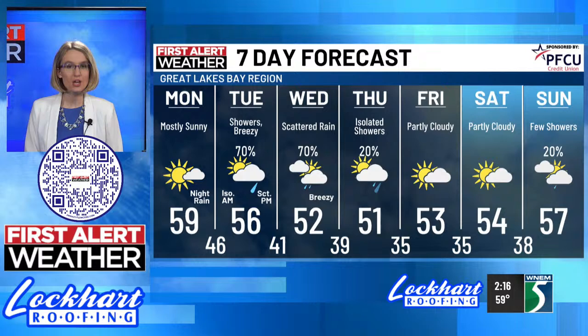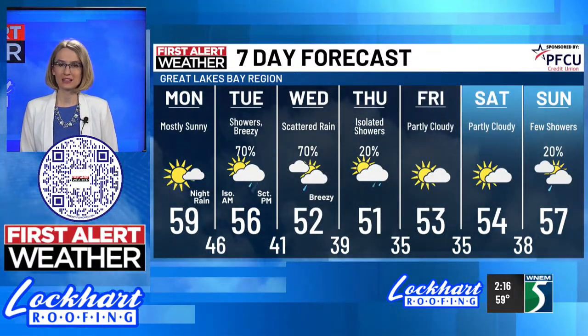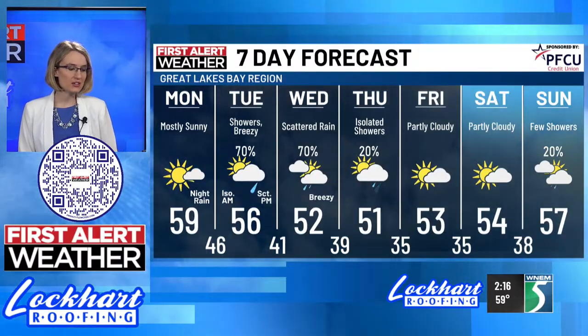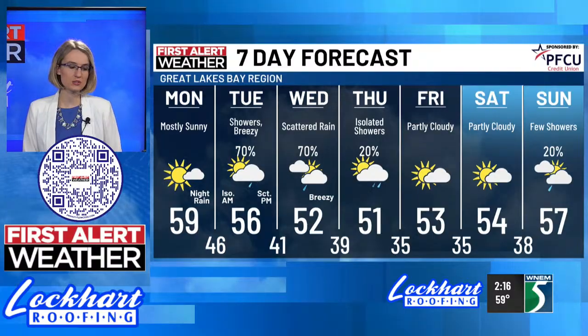If you have some plans, I would just say to monitor the forecast, because we do still have a little bit of disturbances that are out there, but of course the timing and the phasing can all change in the forecast. As I mentioned, highs are going to be a little bit below average. Average is typically upper 50s at this point into October.